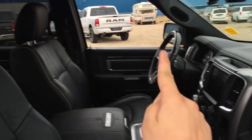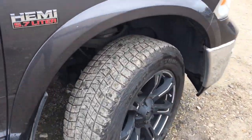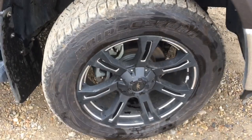And there's airbags built into the front seats. There's side curtain airbags, driver and passenger side airbags, and more. These aftermarket rims are very stunning. I like them a lot.